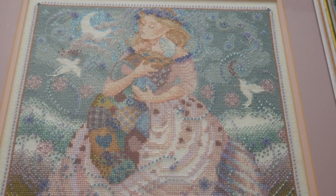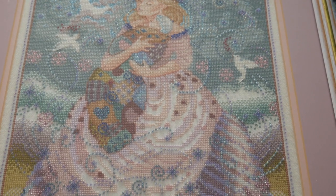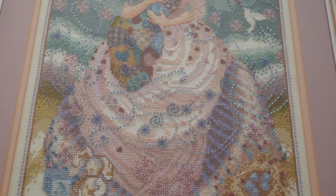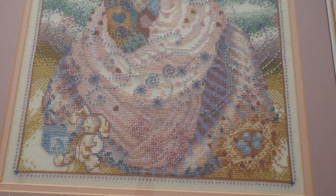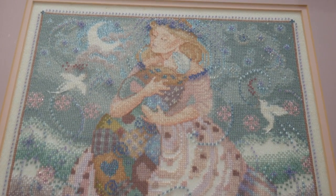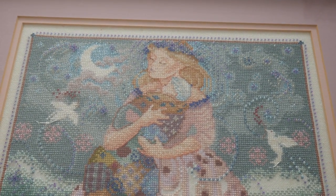When my sister gave birth to Ella, my first niece, it just made sense, given the nature of the project, that I gave this to her to hang on her wall in commemoration of giving birth to her first daughter. So as you can see, beautiful beading.